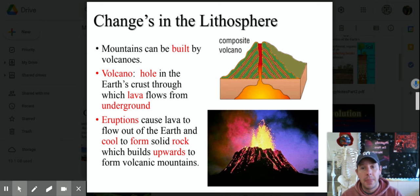Okay, so one thing you should understand is that mountains can be built by volcanoes. Now, a volcano is just a hole in the ground. That's all it is. It's a hole in the ground that has liquid hot magma underneath. Sometimes the pressure will build up underneath the ground to the point where the magma will come out of the Earth in a very thin spot of the Earth's crust. It will explode out of a hole. Now, when that magma is exposed to the air, we call it lava. It just changes the name. So magma comes out of a hole in a thin part of the Earth's crust, and it's called lava.